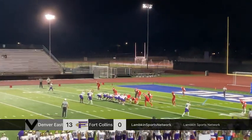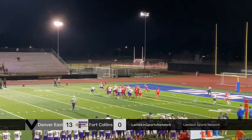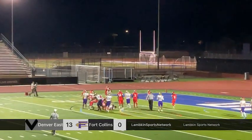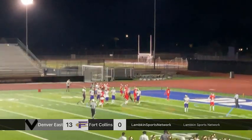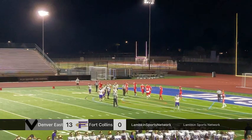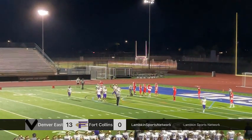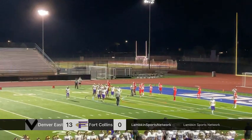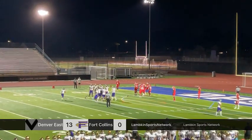Same formation. Hand off. Keeps again. Same play. Turns it up. Gain of about 5 yards. Dakness again, maybe 7, 8 yards. I think they're going to call it 2nd and 2 on this 7-yard line. Bringing the Lambkins a spark into the lineup.